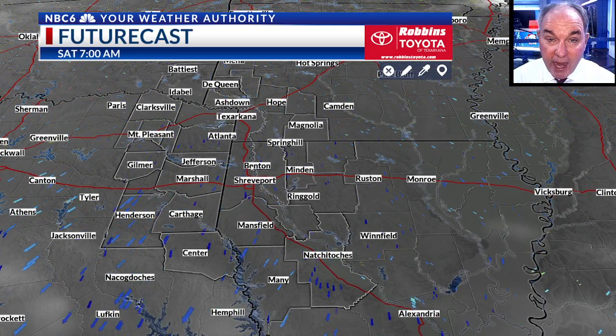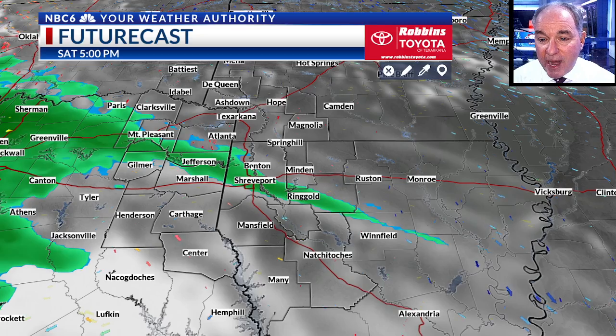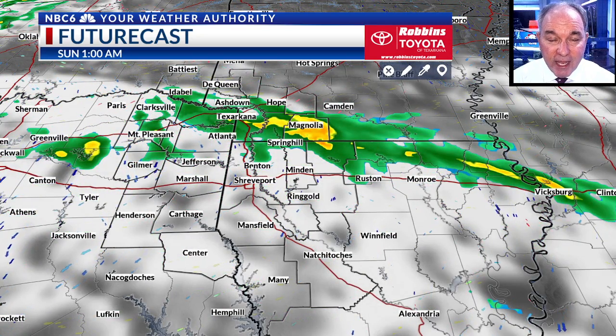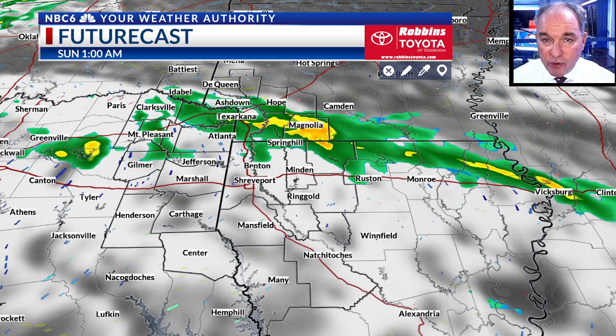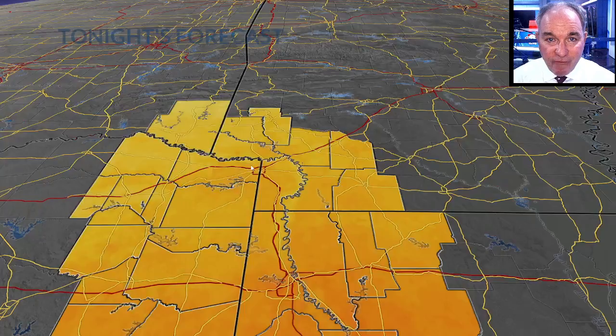And then Saturday, the models have kind of sped up the arrival of clouds and rain. You can see a few scattered showers moving across the northern half of the area Saturday evening, and models are now agreeing that we could see some scattered showers around the area for Mother's Day.